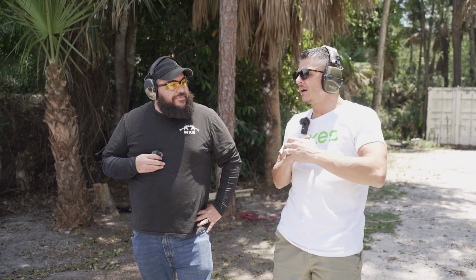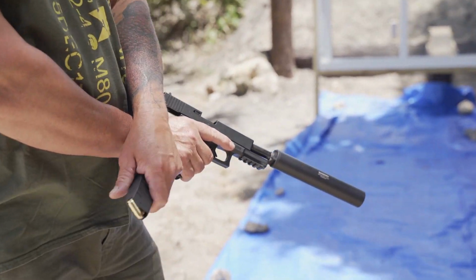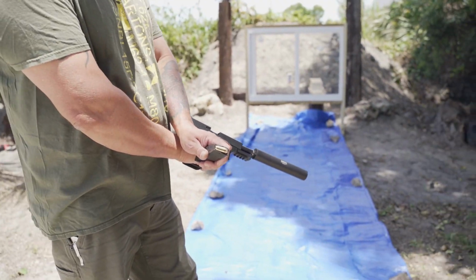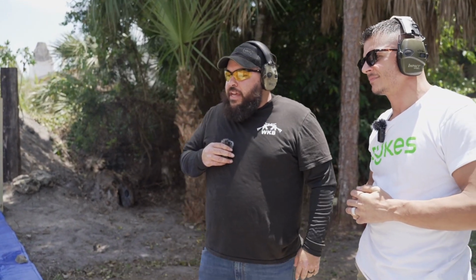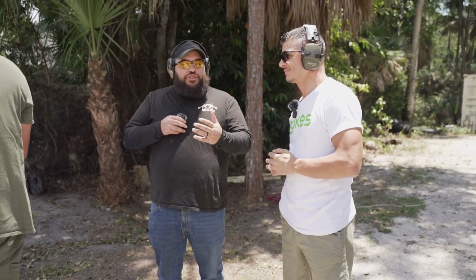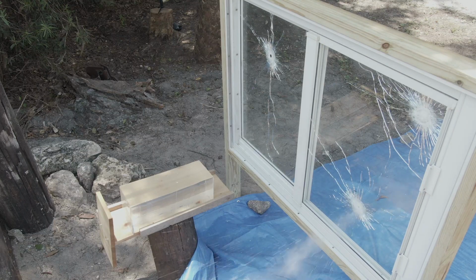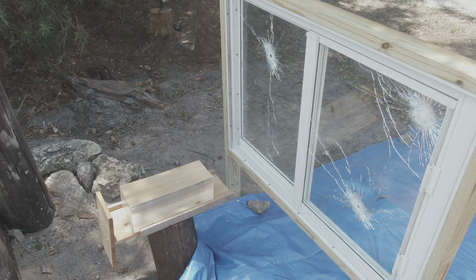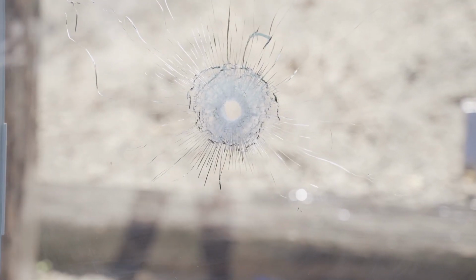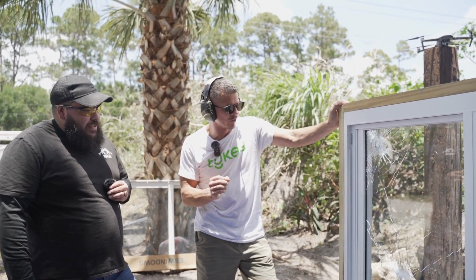Weapon number 3, Mike, what are we shooting with? We're shooting a Glock 21 SF, chambered in 45 ACP with a silencer coat Octane 45, using 230 grain ball ammo. So this is going to have the best chance of penetration. Let's go ahead and see what it'll do. Wow. Wow, look at that. What's interesting about this is that the hole is smaller than what we thought it was going to be.